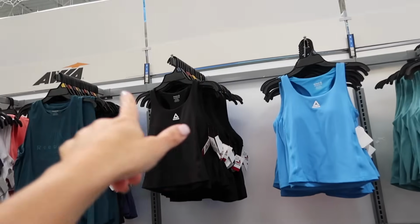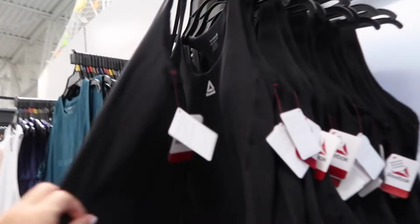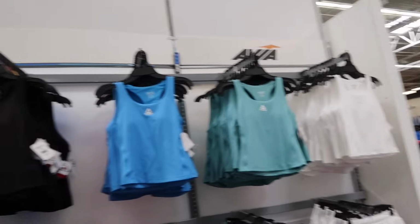Also new active tops with the matching active skirt. So they have that scoop neckline, good length with the racer back. Also has the built-in shelf bra in the black, blue, there's green and white, and they're $20.